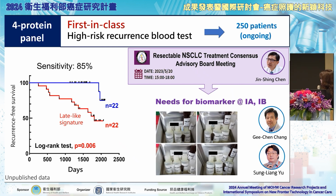And I'm also very happy that because of the finding, Dr. Chen Jinxing has a consensus meeting. So they, based on this result, feel that we have an urgent need for a biomarker at stage 1A and 1B. So this is our goal, and hopefully we are able to push to identify all these high-risk patients. They should receive early treatment and early management or follow-up.